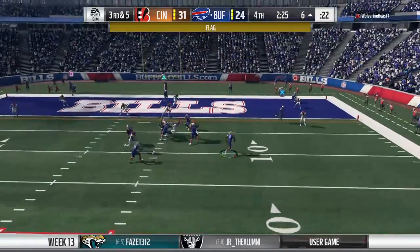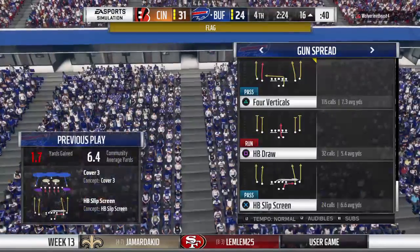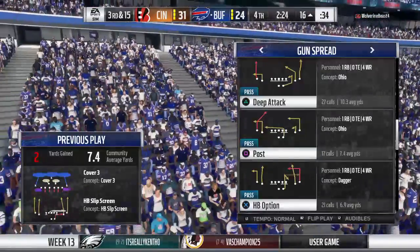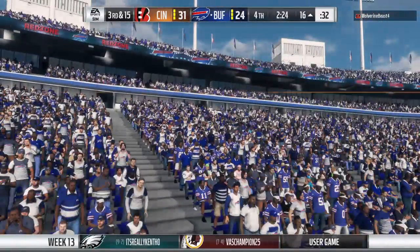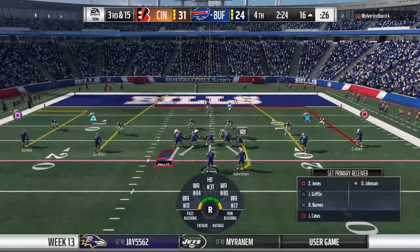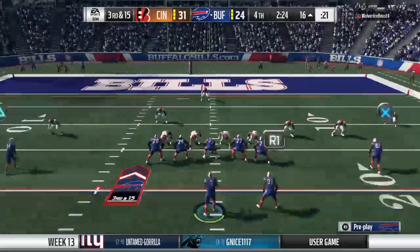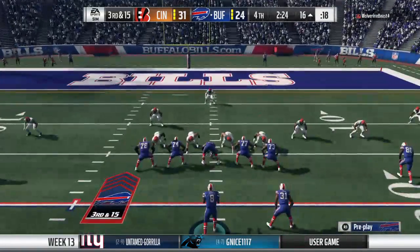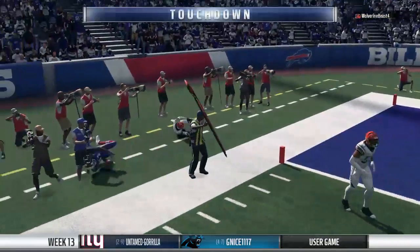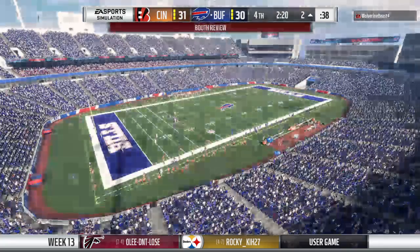Off the play fake, Prescott rolling to, and he'll take this into the end zone. Now hold on here, we do have a flag down, so let's see what this is about. Prescott to throw it. And that is caught. Touchdown, Buffalo. And they use that height on the outside to get the score.